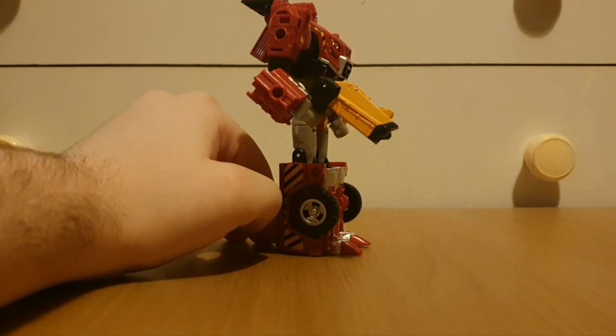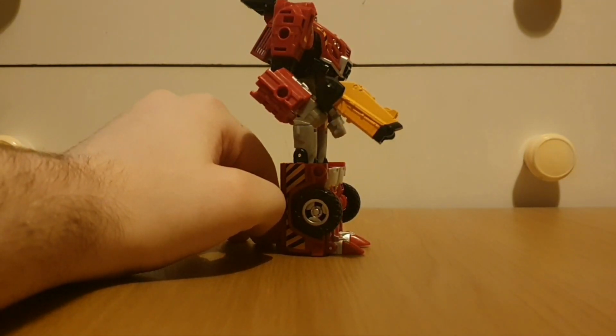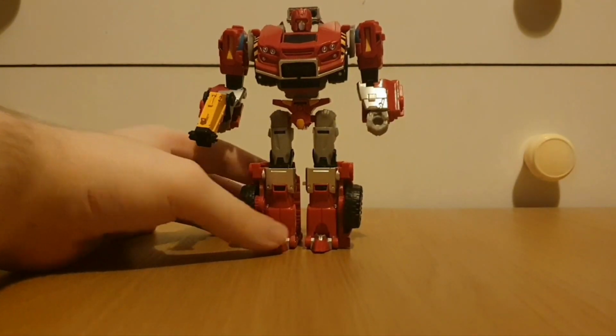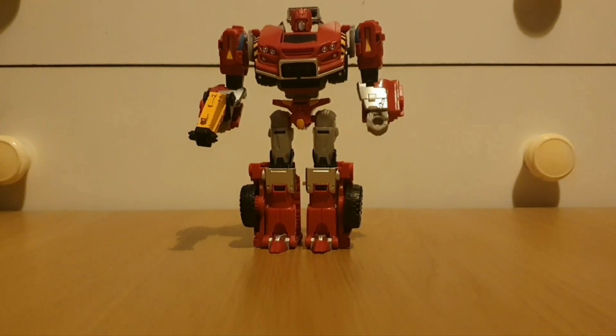But yeah, again, that was pretty cool. It kind of looks more like a water gun or something, just with the colors. But still, I think that gun actually looks better than the, well, you know, the adult toy-looking weapon that Hoist has in Earthrise.